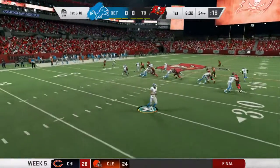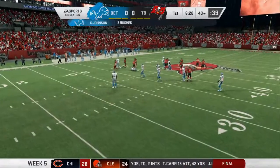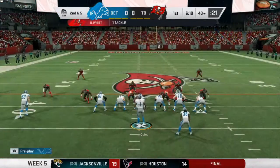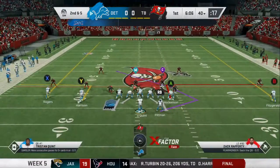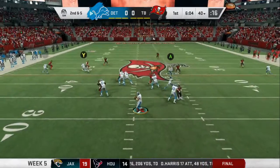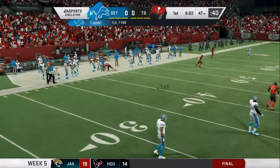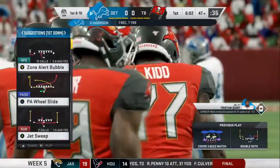And they'll start the drive on the ground with Johnson. And he was able to shed the tackle, but the reserves come in for the stop. Give him 5 on the carry there, and it'll be 2nd down. 2nd and 5. He's got Harrison left side, complete. 7 yards there and a first down.